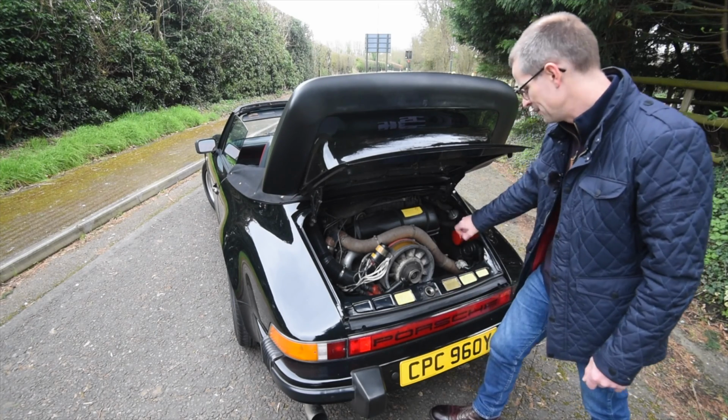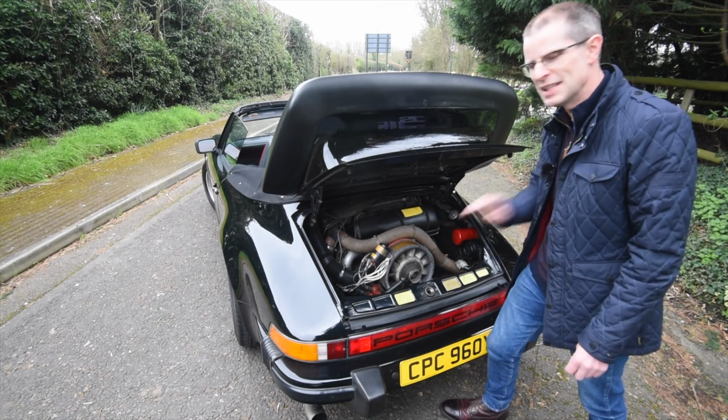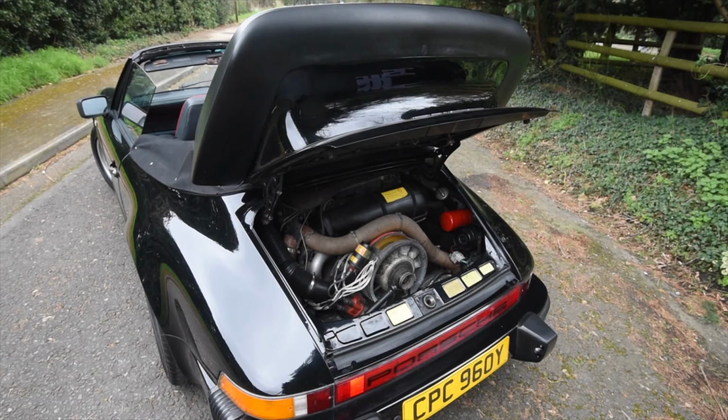If it's a bigger number, I don't know what you've got, but the sound it makes and the way it delivers the power is unique to this car. Let's have a quick listen.